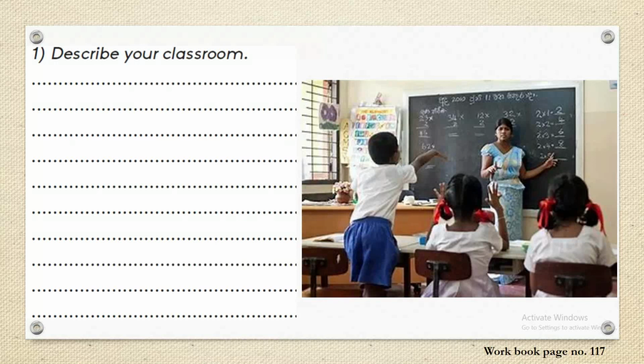Yes, are there any walls? What color are they? Which things are in your classroom? Do you have books? You have to write a few sentences. Okay, how can you start writing? First one. We have a small classroom. Second one, yes, it is clean.